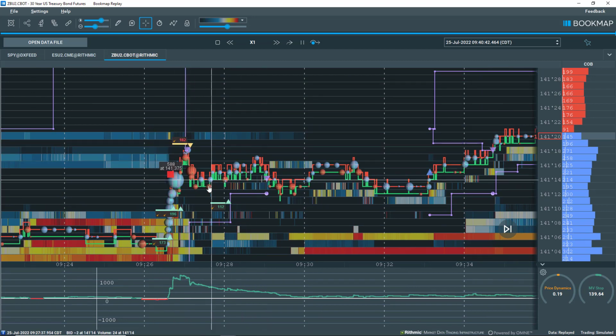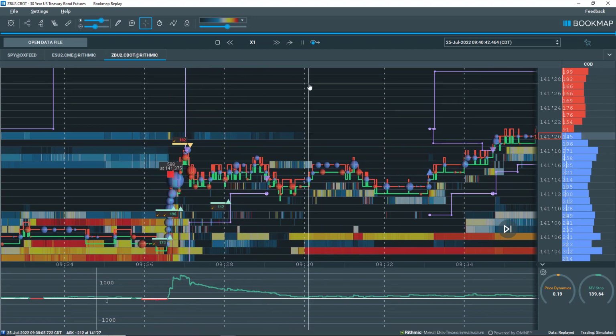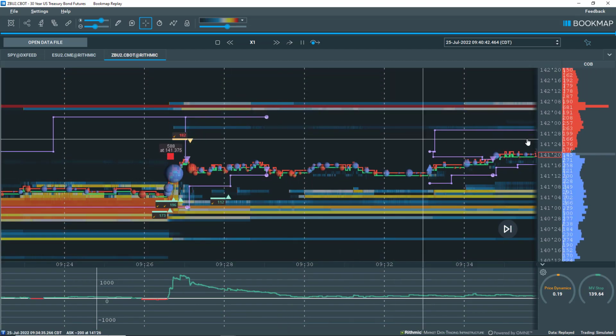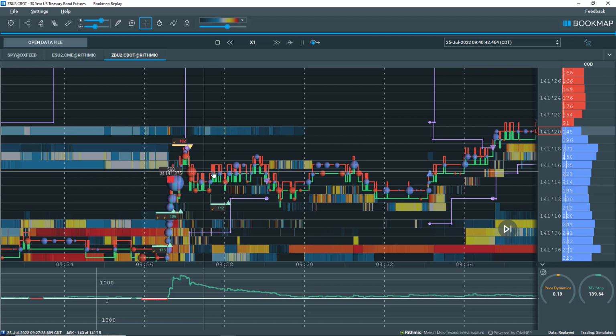Then the other one, I was hoping that it would come back a little bit and then keep going and maybe get all the way up to this line up here, but it came back and stopped me out and then just went sideways for a bit. So that's what happened there.